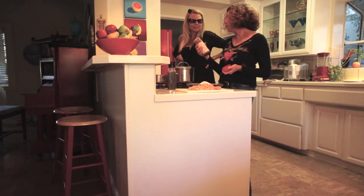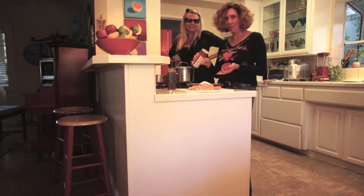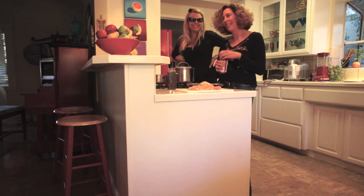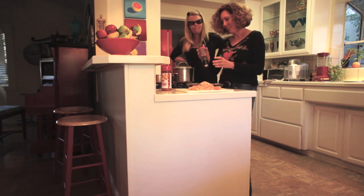No, I didn't measure. As I will not measure right now with this Lowry salt, I'm going to add to the flour. I'm going to put like a teaspoonish. Lynn would call that a half teaspoon, right? I think we're about half-sies, yeah. Half teaspoon. A little ground pepper.